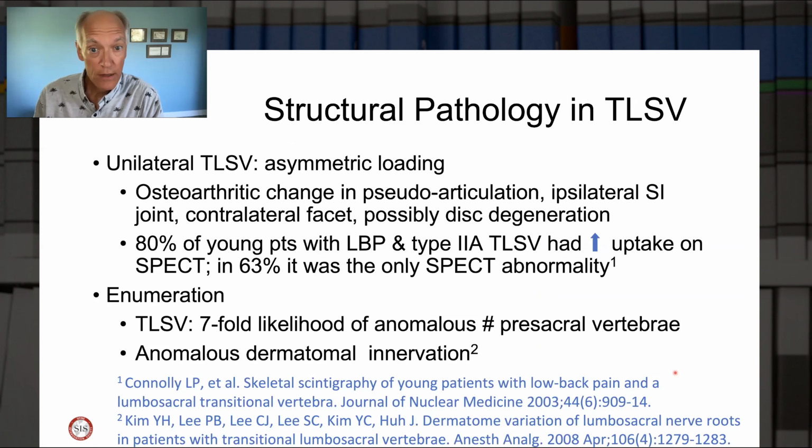Other structural pathology in transitional segments, as in the index case we presented here, when we have a unilateral suit articulation, there can be asymmetric loading. And there we may see osteoarthritic change in that suit articulation, as in Tina's case. We may also have ipsilateral SI joint excess load, which may contribute to why your patient had some SI joint positive provocation features. There also may be challenges in the contralateral facet. And then we've talked about disc degeneration.